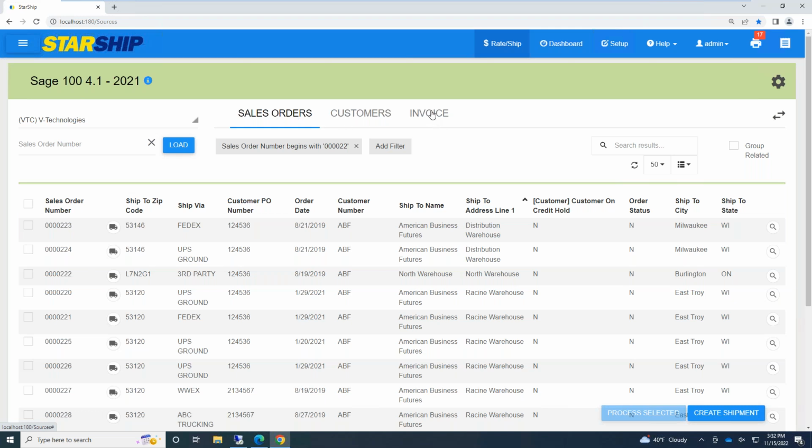So as you see, sales order, customer, or if you're creating invoices first, we can pull by the invoice number. Honestly, most clients, it is by the sales order number. And regardless of the source, this is our source field. So this is where, if I wanted to, I could even just use a regular wedge type plug and play scanner and just scan in the sales order number in this case. Right? Just scan it in. Starship would automatically just load that sales order header and line item detail information.